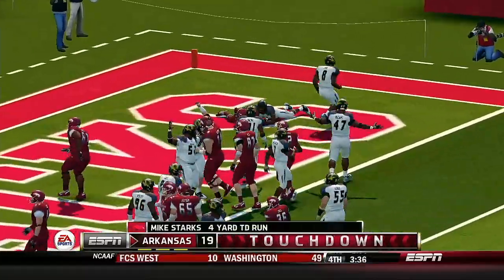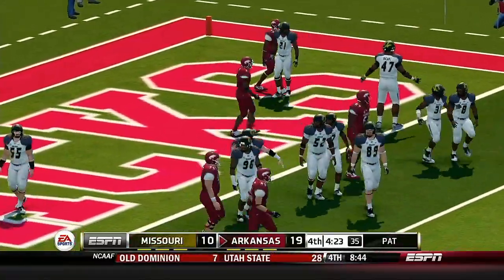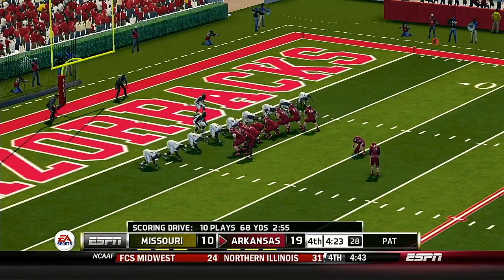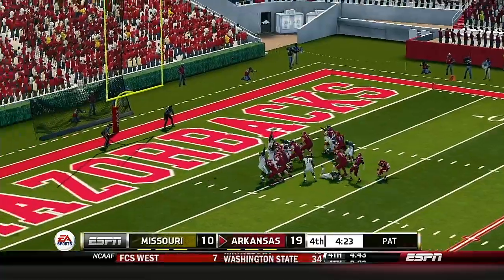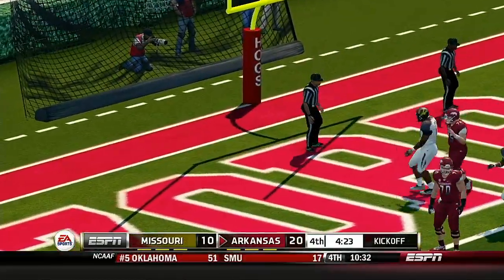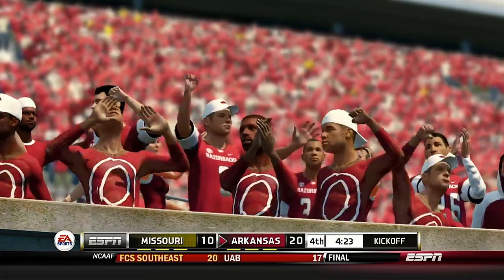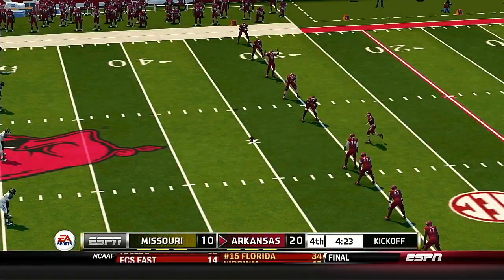The corner. Touchdown, Razorbacks. And he adds the extra point. A nice 10-play, 70-yard drive, and it's good for 7 points. Brad, I thought the offense did a really nice job of mixing up the play calling on that drive. I thought the defense was on its heels most of the drive because of the versatility of the offense.